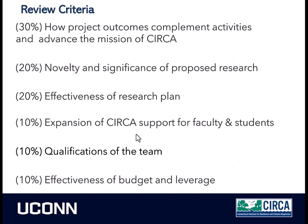The review criteria include how project outcomes complement the activities and advance the mission of CIRCA, which carries a higher percentage. Also the novelty and significance of the proposed research and the effectiveness of the research plan. The expansion of CIRCA faculty and student support are all included in the general research plan and in section 3, on how it is related to improving CIRCA support. So that includes the 80%.